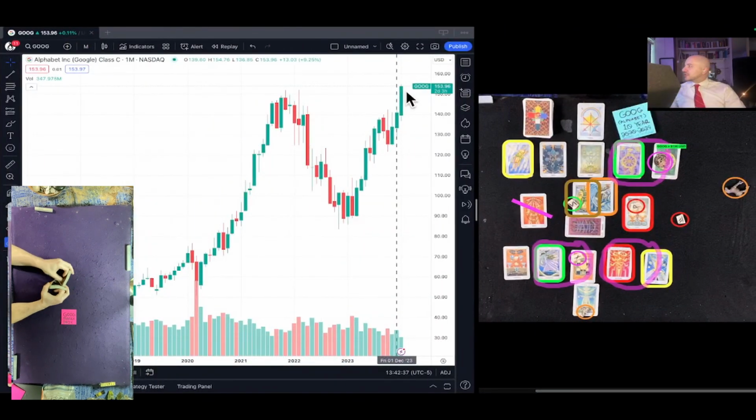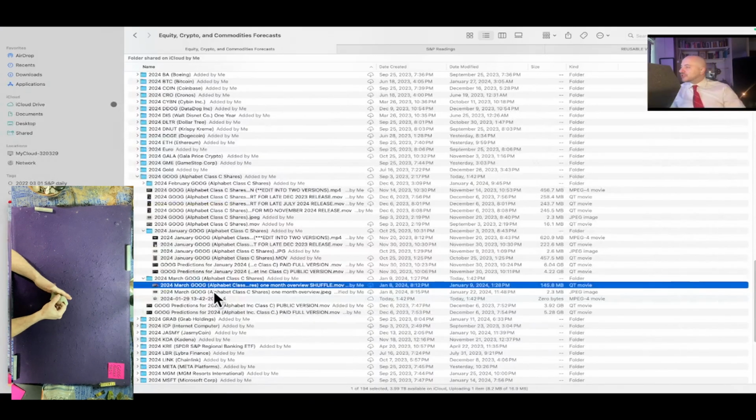As of today, it's actually achieved one of the predictions that we made in 2023 for 2024, where we said that Google would be above $150 USD in 2024. And you can see right here at the beginning of the year, we've achieved that. The shuffle file that we're about to play for you in the lower left corner was created on January 8th, 2024 at 8:12 p.m. Eastern Time.